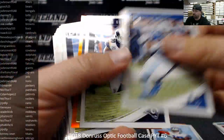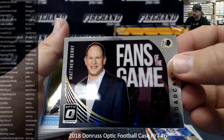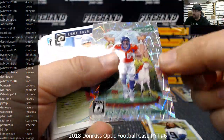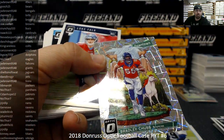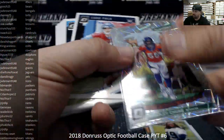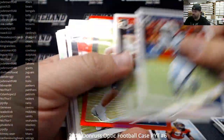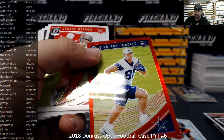Michael Gallup, Landon Collins Orange, Tremaine Edmonds, Matthew Berry, fans of the game. That's Redskins. Shaquin Griffin. Another downtown, this time it's Bradley Chubb, Denver Broncos. Broncos going to J.W. Brown. Luke Falk. Bradley Chubb. Red Dalton Schultz, number 299 for the Cowboys. Cowboys going to Canzonary 420.